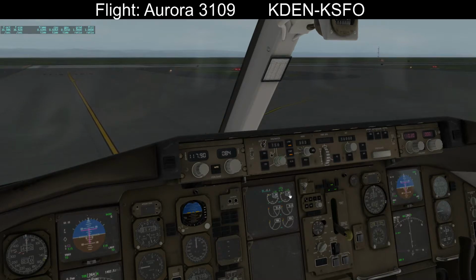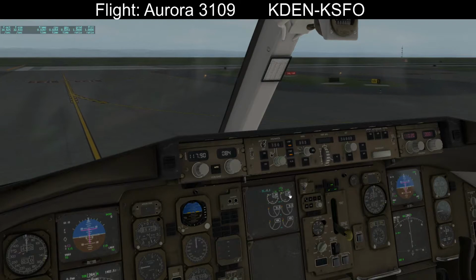Denver traffic, Skyways 3109 are taking off 34 left, cause 6 departure.